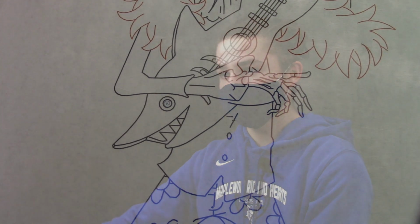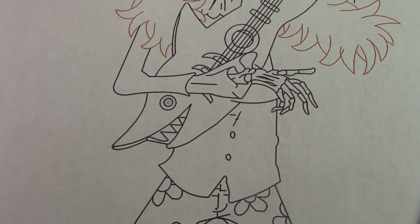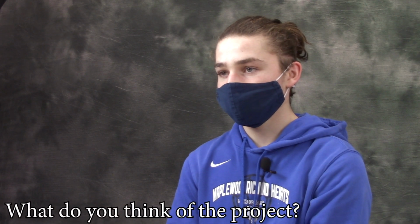My favorite part of the project was making equations to actually use to draw the project. An example is these spirals that I made for the eye. I thought those were cool. I think it's a cool project. I don't think it's for everyone though, and it could stress some people out if they're not into it.